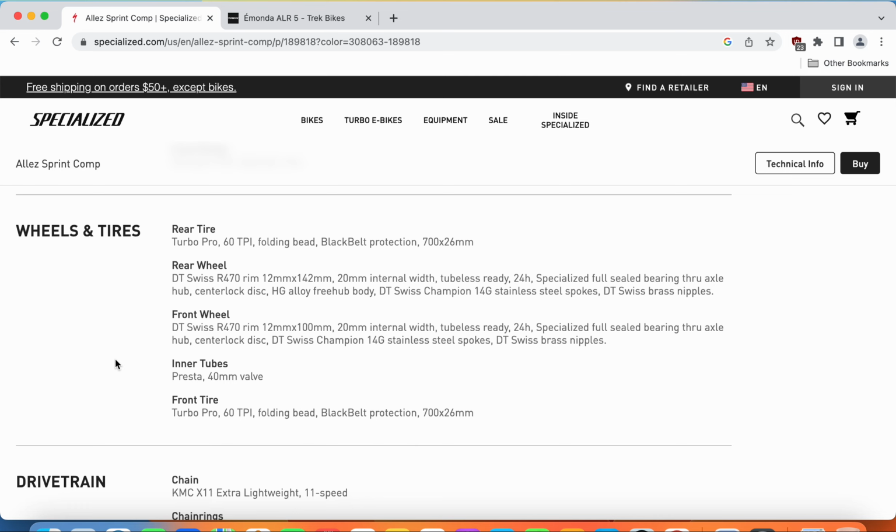This is definitely an area where in the future you might want to upgrade this wheel set to something more advanced. Is it from the Roval Specialized own range, or is it, for example, the DT Swiss range?